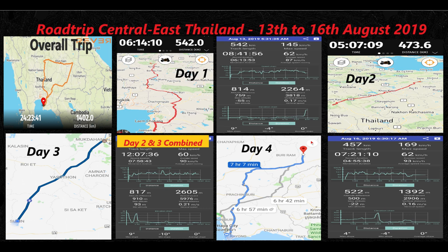Day two, we'll do another 474 clicks thereabouts, northeast to Mukdahan. Day three, we'll head southwest back to Surin, which is only a shorter ride of about 270 kilometres. And then on our final day, day four, we head south home, which is another 470 kilometres for me.